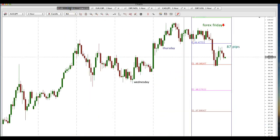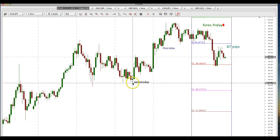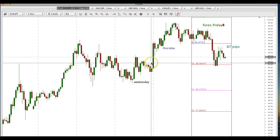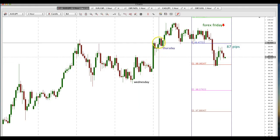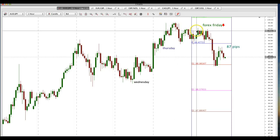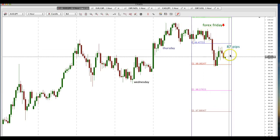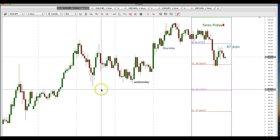And one more, Aussie yen. Wednesday, again, it found support and rallied. Thursday, it went up again. And then what happened? We had a consolidation period on Friday. Finally, in the New York session it just tanked and gave us 87 pips.